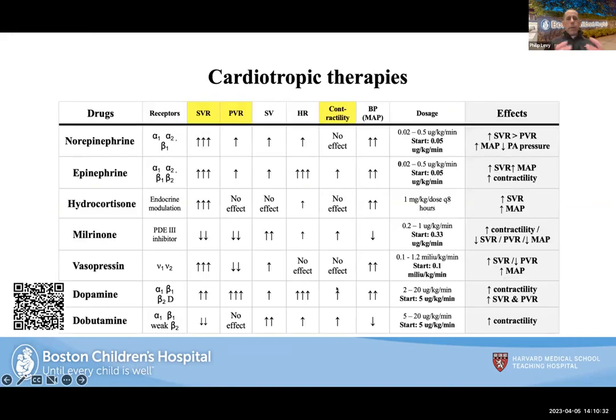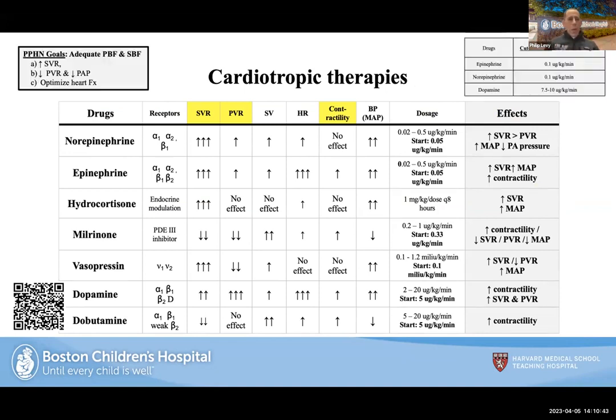So here's the last slide, cardiotropic therapies, and I put a QR code up there. This is going to start to evolve over the years for you. For example, when I look at something like this, I think, what are my goals with pulmonary hypertension? I want to raise my SVR, lower my PVR, and optimize my heart function. But what if I start a medication and I don't see an impact? You need to have cutoff values. So if you are a center that uses epi and you get to 0.1, that's my cutoff value, think about a second line agent.